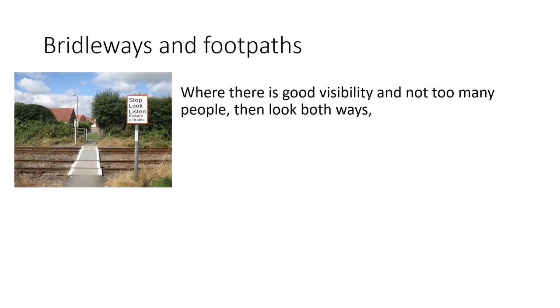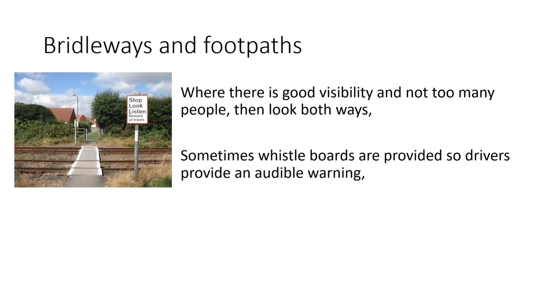Bridleways and footpaths also cross the railway, and typically these just have a stop, look and listen sign, and it's up to the users of these crossings to look both ways and listen. Because sometimes we will provide a whistle board so that the driver can provide an audible warning. If visibility is not perfect in one direction, then a whistle board can help. Although, unfortunately, a lot of people now wear headphones, and whistle boards have little impact.